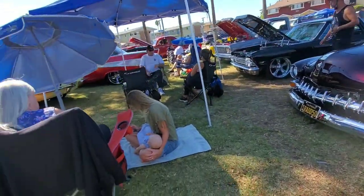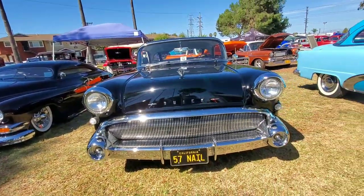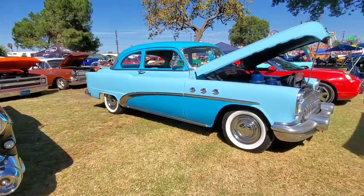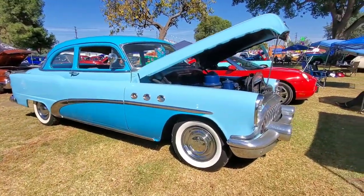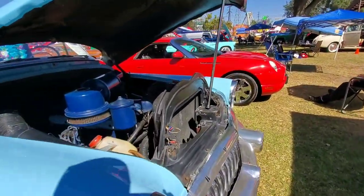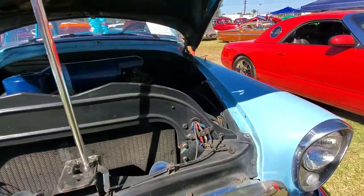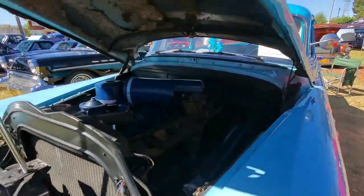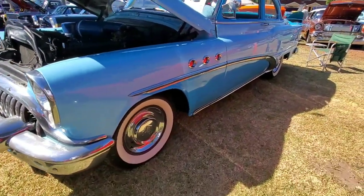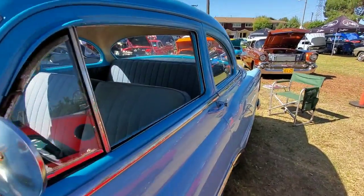Yeah, not looking good. 57 nail head. Then here, look at this, huh? Straight 8, two-tone blue Buick. Yeah, hey guys. Look at that, huh? Straight 8 on right there. Yeah. Buick special. Hubcaps on white walls. Really nice.